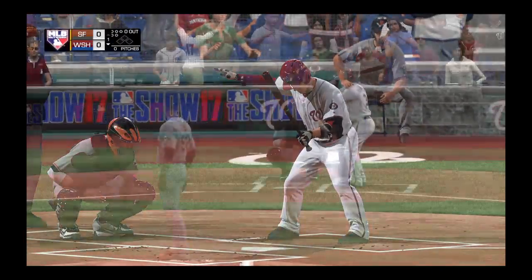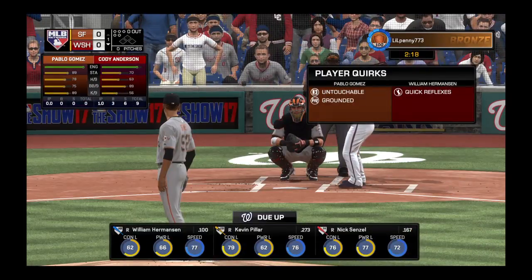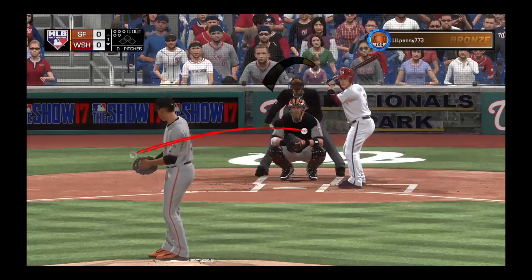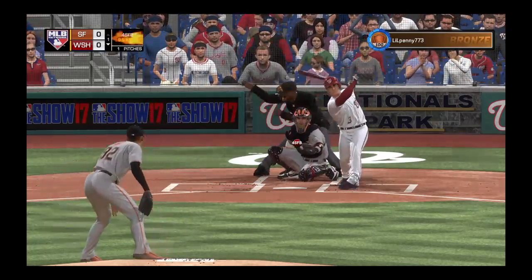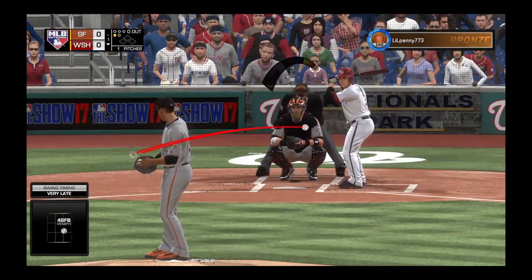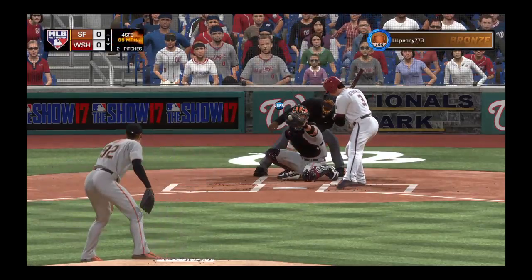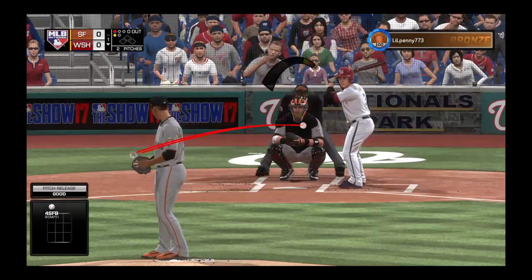Stepping into the box, William Hermanson. He'll lead things off here in the bottom half of the first. The shortstop, William Hermanson. Swing and a miss, way behind the big fastball. Harold, you take a look at the Giants as they begin play here tonight. They come into this one in need of some kind of spark to turn them around as they find themselves in the midst of a 5-game slide.